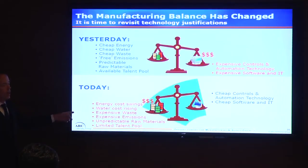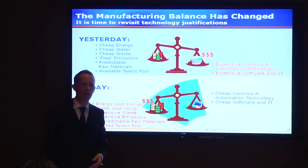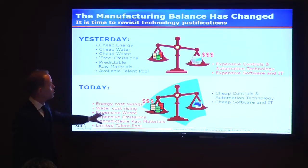Today, things are different. Energy cost swings, $120, $50, going up and down, so it's very unpredictable. Water is a limited resource, so the cost is going up. Getting rid of waste is expensive. Emissions, we have the fines, which is a good thing, by the way. Raw materials may be more unpredictable. Limited talent pool. Who wants to work in a plant? I want to develop apps for iPad. That's much cooler. So that's on the downside today.